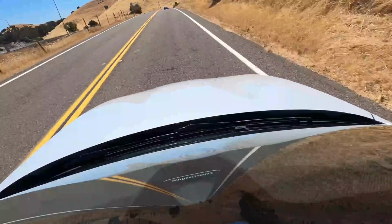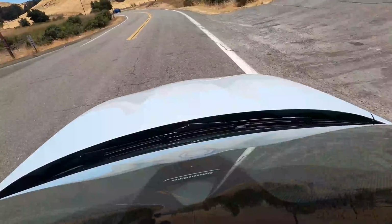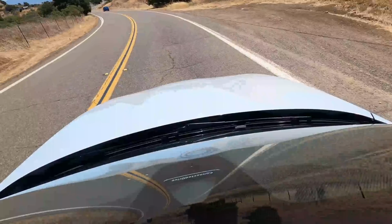I think so, too. Let's go ahead and put it in sport. I'm just going to go ahead and do that. Cool. And she's alive. Oh, holy hell. Whoa! That is a different car. It was good and normal. But oh my God!